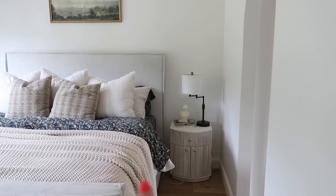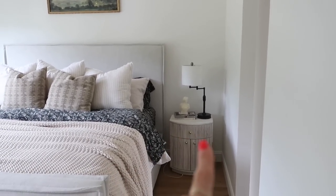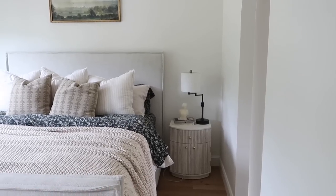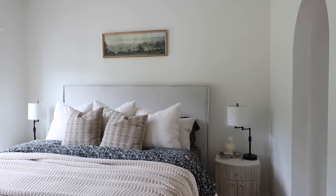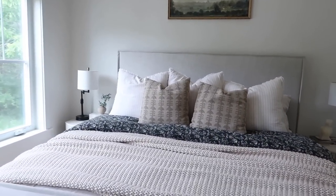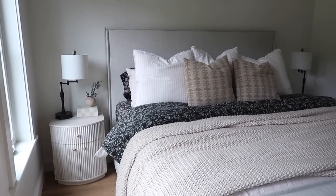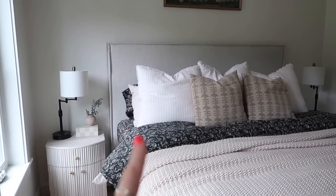It also looks a little bit small in that corner every time I have it on camera, but it looks more proportionate in person, in my opinion. So anyway, this is kind of the overview of how our bedroom is looking. I'll link all the bedding and everything for you guys. We're still sleeping on our Helix mattress and loving it, by the way.